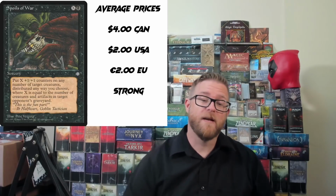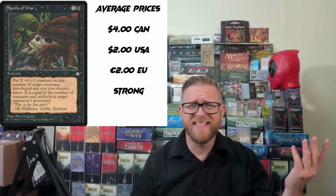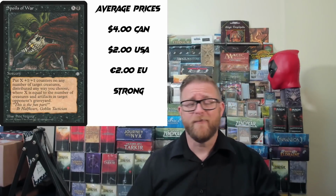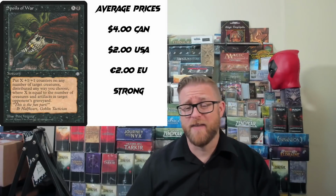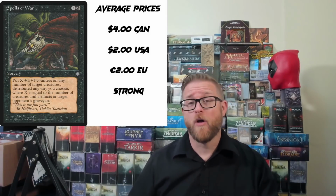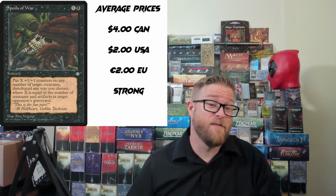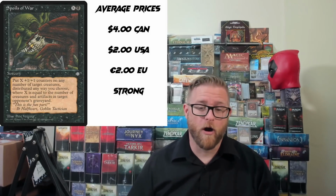All right. Next card up is Spoils of War. Another cheapie. Easy to get. Ice Age. Fun card. Putting counters on stuff is awesome. Kind of contingent on what your opponent has in their graveyard, but still a nice card. $4 in Canada. Come on. 16 bucks for a playset of 4. $2 in the US. Even better. Or €2 per card. Not bad.